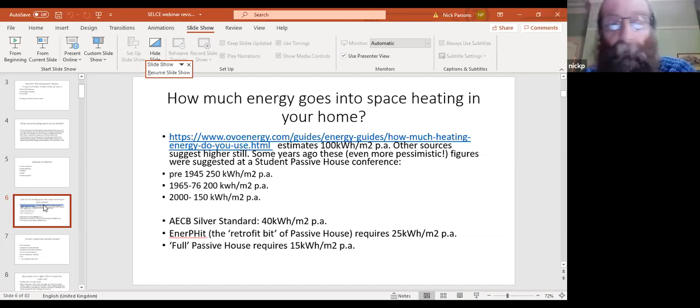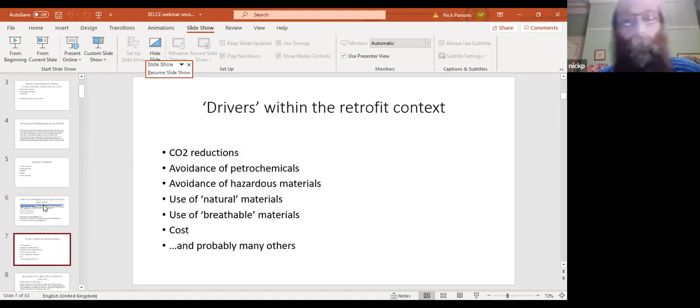Now, I picked up some figures from a student passive house conference a few years ago. Very pessimistic estimates there. Pre-1945, maybe as bad as 250 kilowatt hours per meter squared per annum. As I say, OVO Energy guesses about 100 kilowatt hours, but it's an awful lot more than ideally we would be if we could get there.